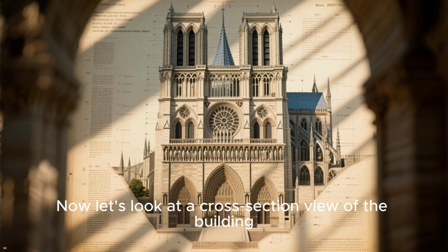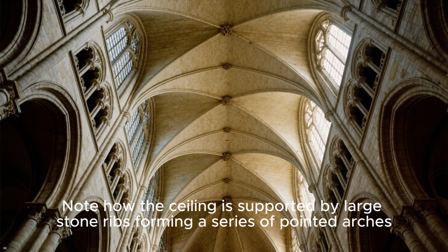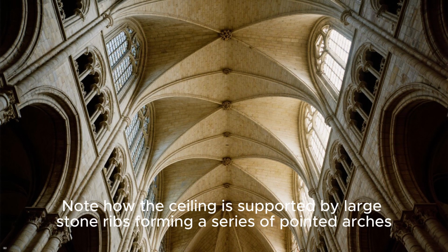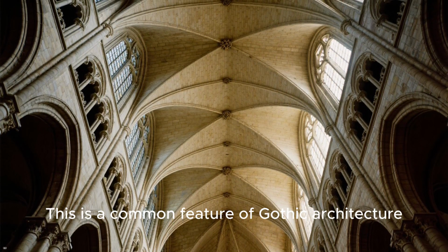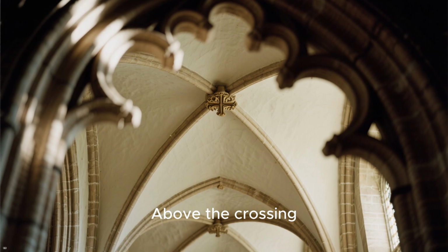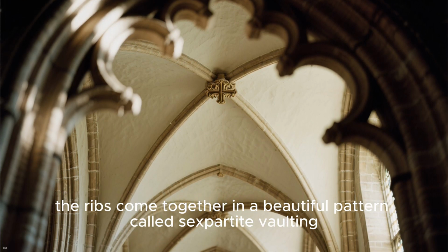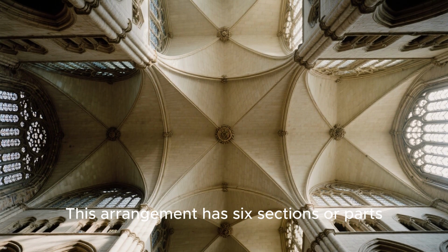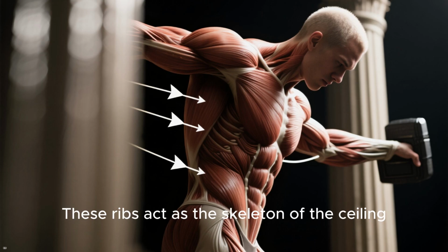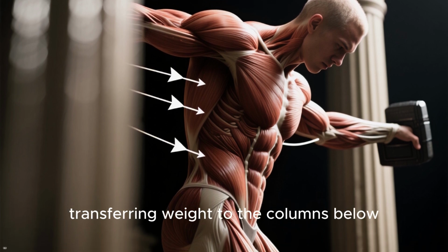Now let's look at a cross-section view of the building. Note how the ceiling is supported by large stone ribs forming a series of pointed arches. This is a common feature of Gothic architecture. Above the crossing, the ribs come together in a beautiful pattern called sexpartite vaulting. This arrangement has six sections or parts, hence the name. These ribs act as the skeleton of the ceiling, transferring weight to the columns below.